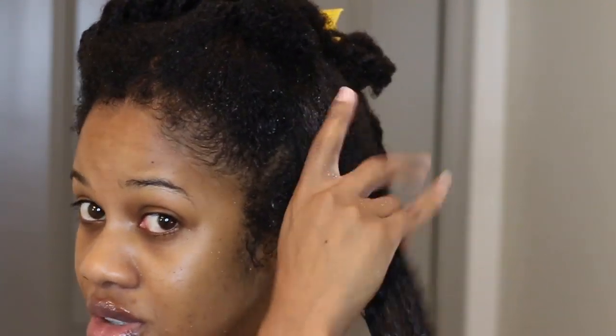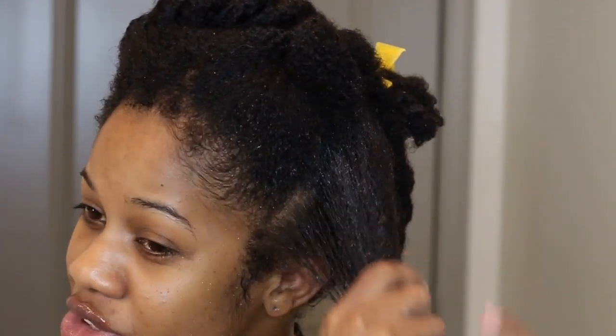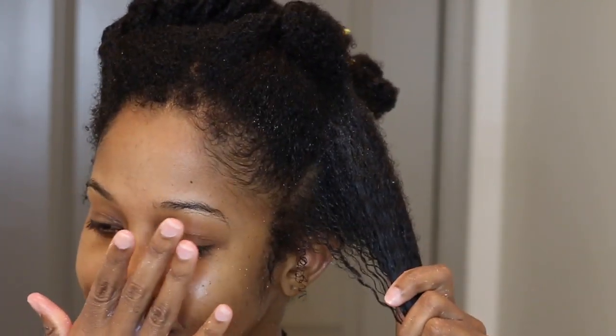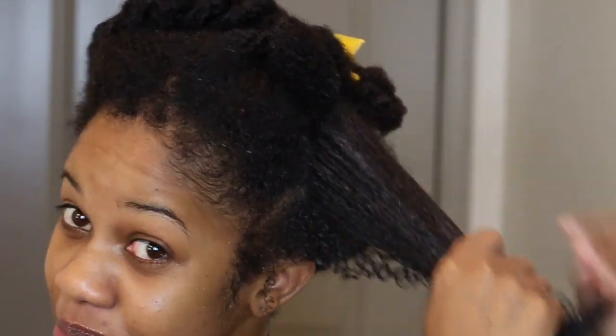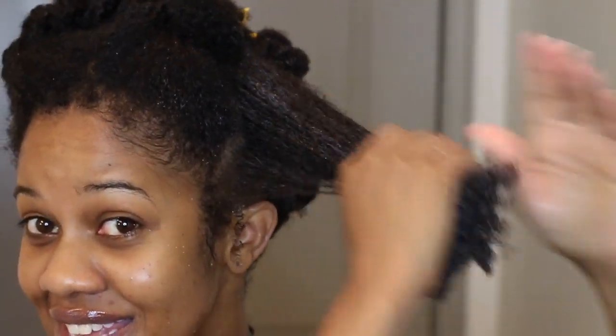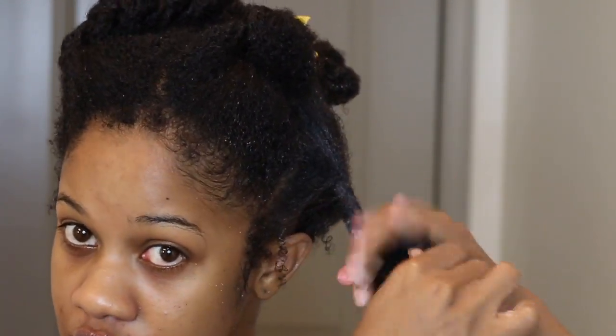I like the smell of this oil too, y'all. It may be strong for some people. For me, I like it. It just smells very herbal, sweet. It just smells great. I like it. So yeah, I'm gonna repeat this whole process throughout the rest of my hair.